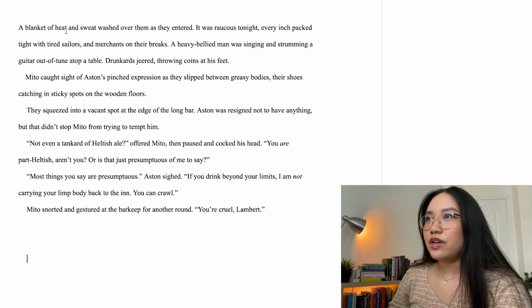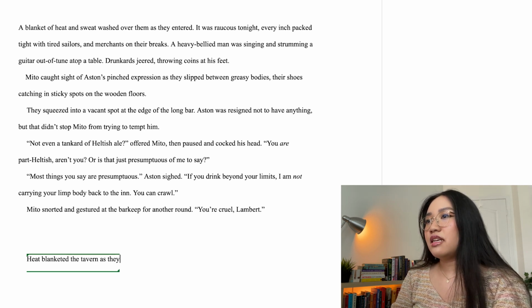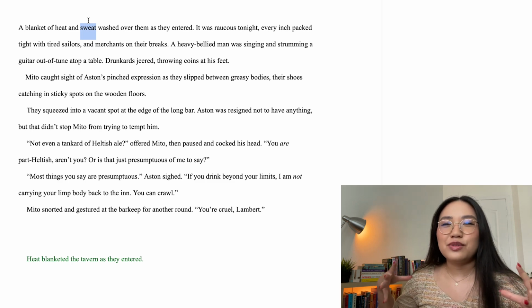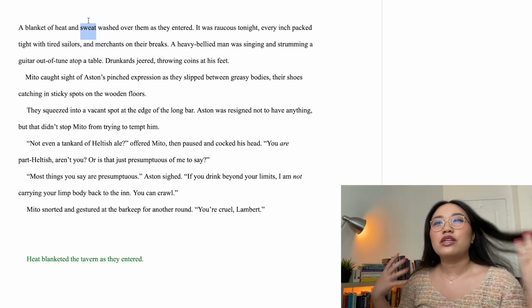I don't know if I like this "of." We could say heat blanketed the tavern as they entered. The mention of the sweat makes me think that the feeling I wanted was wet. It was so hot and humid. So wet and heavy, like a damp rag.